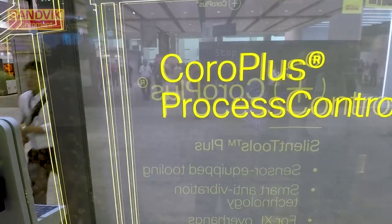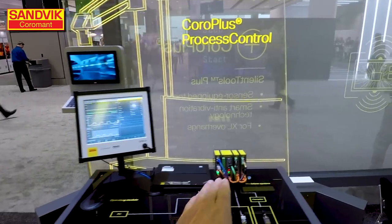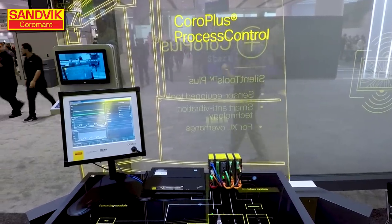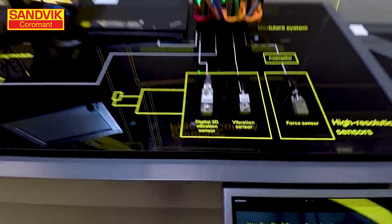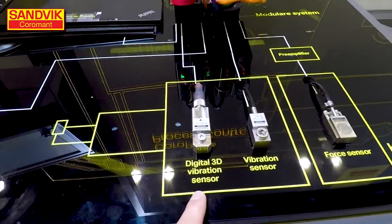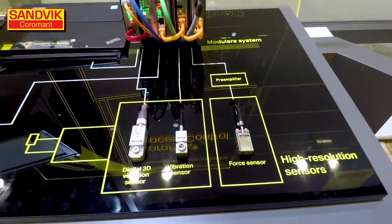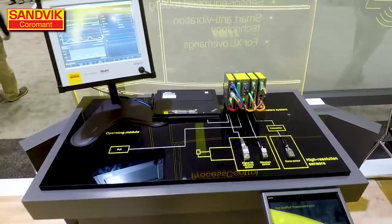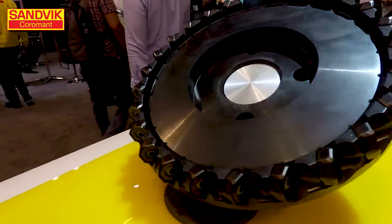Checking out the Sandvik booth, one of their new things is not tooling. It's the Coromant Plus process control. When you buy a machine tool, Sandvik is now offering add-on cards that go inside the CNC machine's controller, and they're offering technology interfaces. So everything from vibration sensors, temperature sensors, bearing sensors, force sensors to monitor your machine condition and do preventative maintenance, not reactive maintenance. In other words, fix a bearing that's heating up before it actually goes bad and ruins your spindle or an axis or takes your machine down for a long period of time.